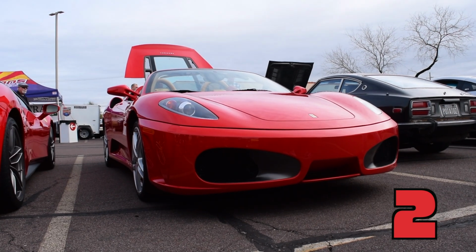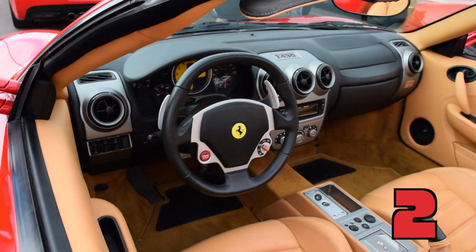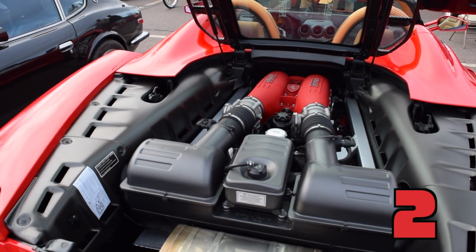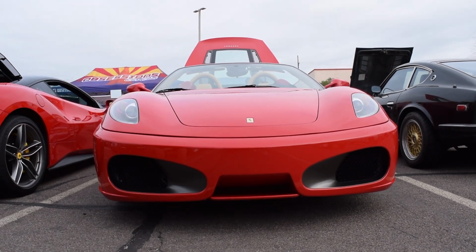We finally get to the exotic and supercar portion. I know most of this list wasn't even an exotic or supercar, but it would be the Ferrari. Something about the red paint with the tan interior just gets to me, and the front end of that Ferrari, it kind of looks like a Stingray to me. I've seen that car here a couple times, but that interior with the red paint is just chef's kiss.